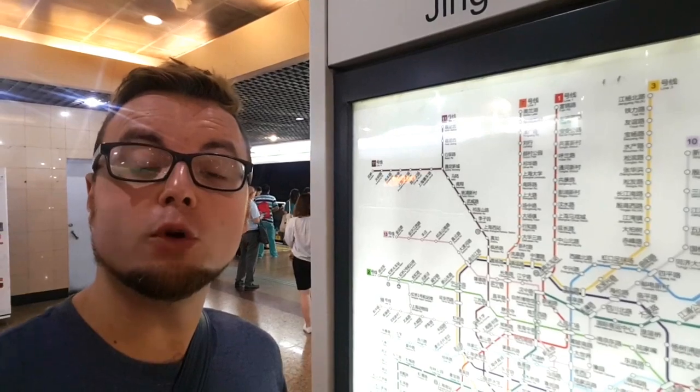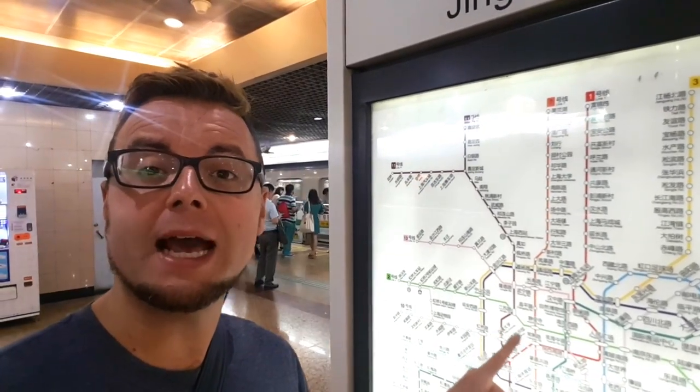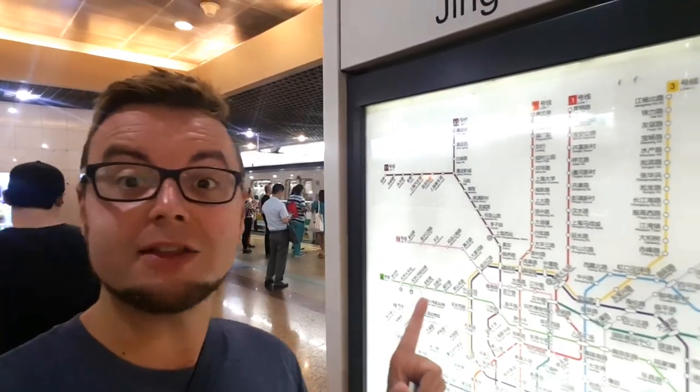Down at the platform, you do of course have these very helpful maps. My train's coming. I'm on the green line and go from Ying'an Station to People's Square. Let's get the train.